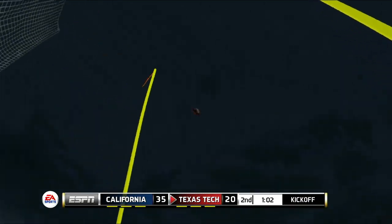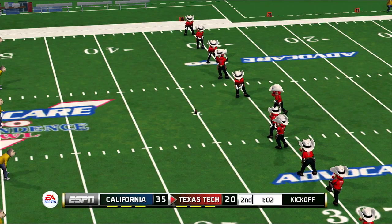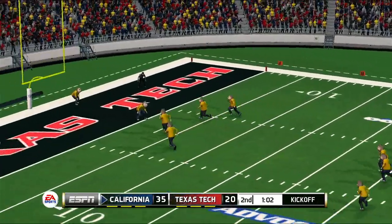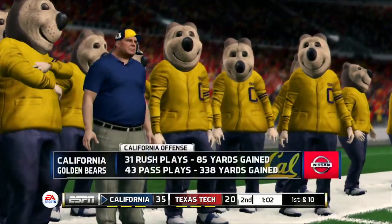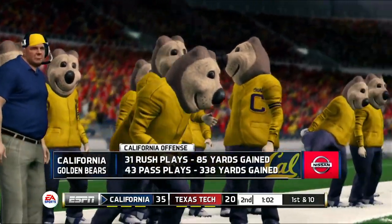So our score, California 35, Texas Tech 20. Texas Tech lines up for the kickoff. He sends this one deep. And it goes into the end zone, down for a touchback. The Golden Bears are just cruising through this first half, Herbie. Really a comfortable lead here.